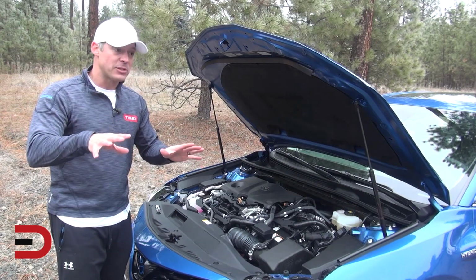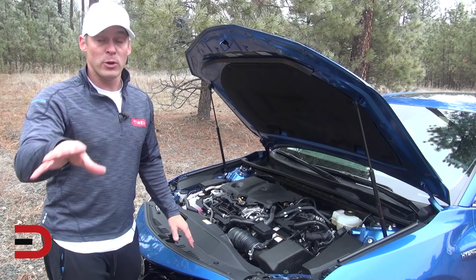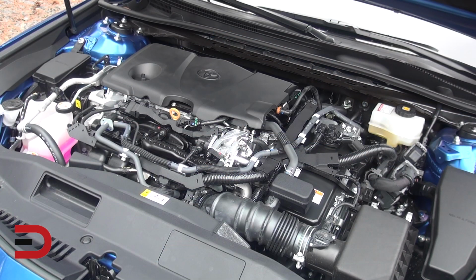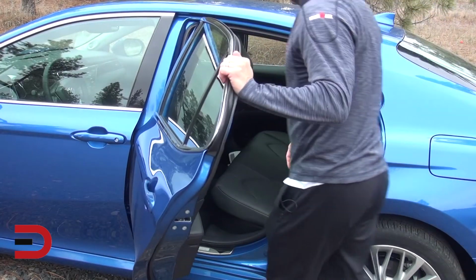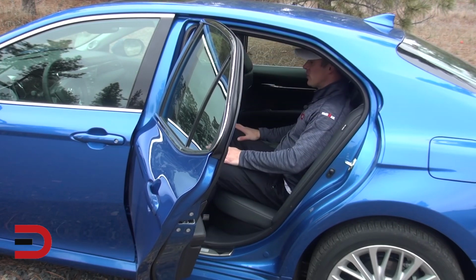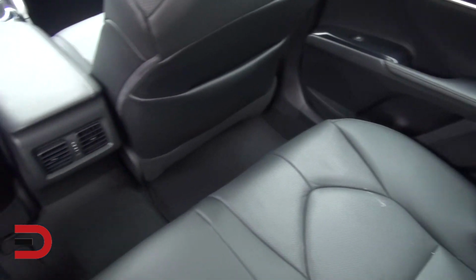And fuel economy is fantastic. Some people in reviews that I've read are getting 50 miles per gallon in mixed driving. This is rated right there at 46 in mixed driving. Pretty darn impressive, with the backseat legroom and headroom for a midsize. Super comfortable in our XLE trim level here.